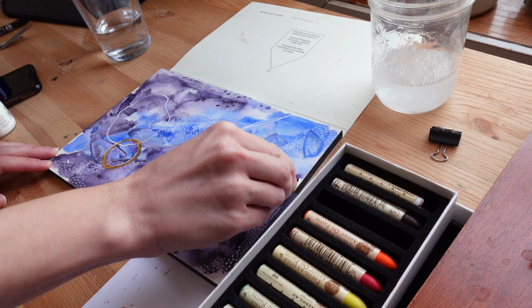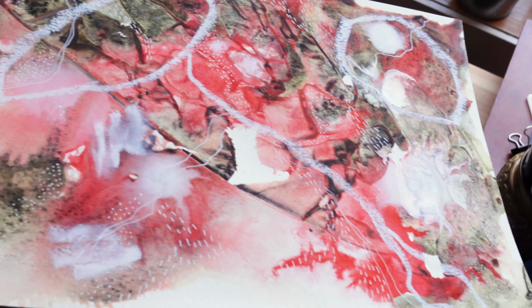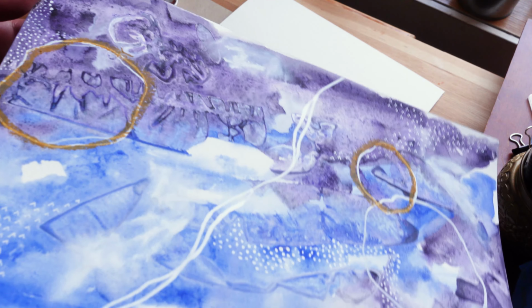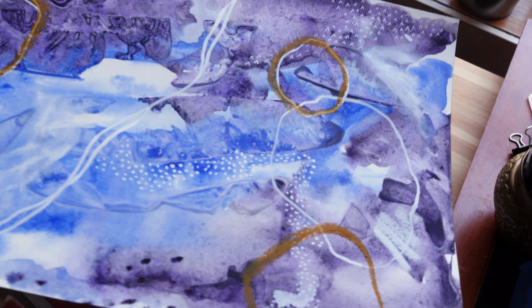And since I like these a little bit less than the others, I tried adding some oil pastels on top. And I have to say, I don't really like the result that much. I like the textures of the oil pastel. I don't like the shapes that I created, so I guess there's something I could do with that. I could play with it a bit more.